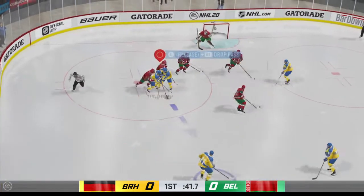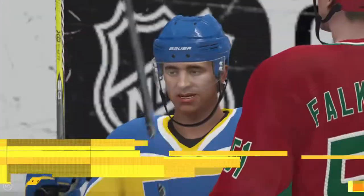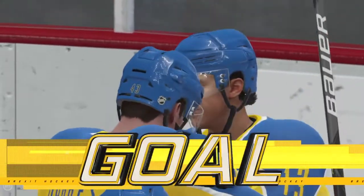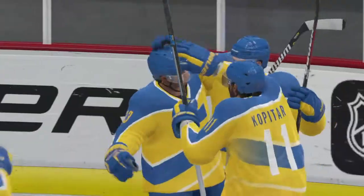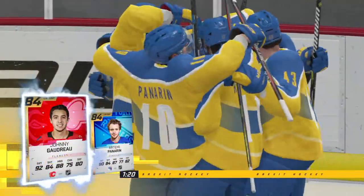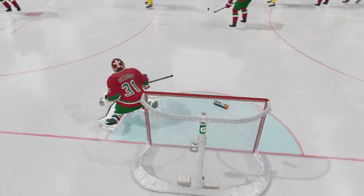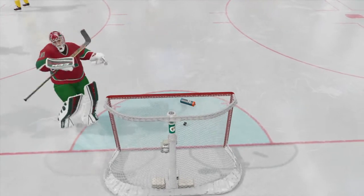Good read by the winger as the two centers tie up. Scores! Johnny Gaudreau! He didn't have much room up over the glove, but as soon as the goalie dropped into the butterfly, there was enough for him to put it into the top bin.